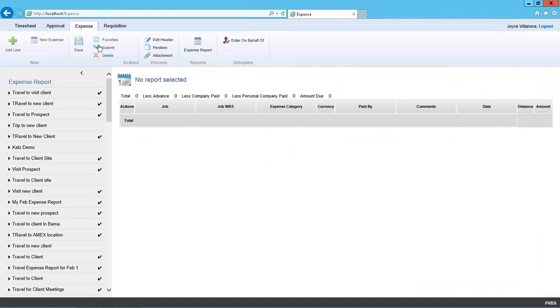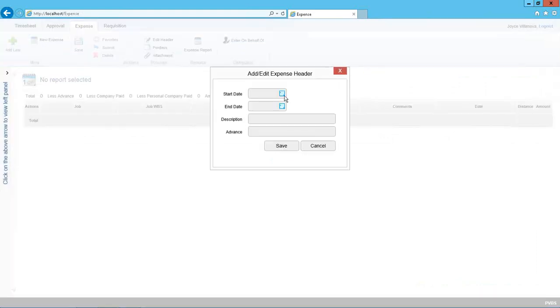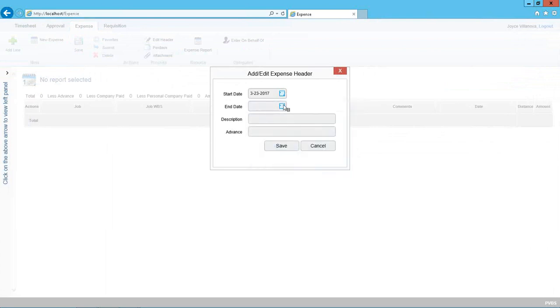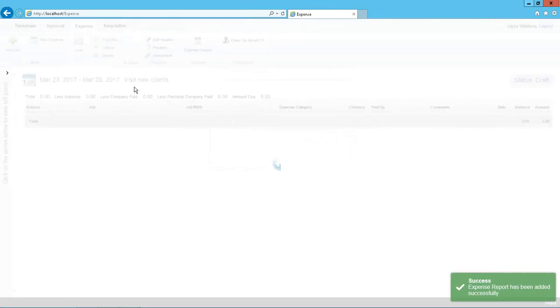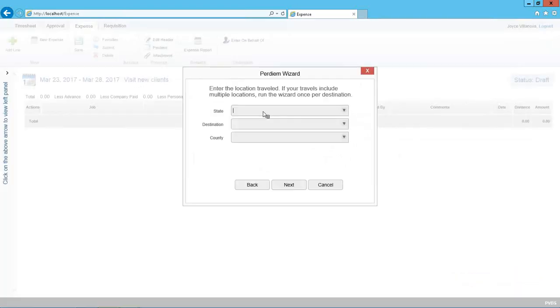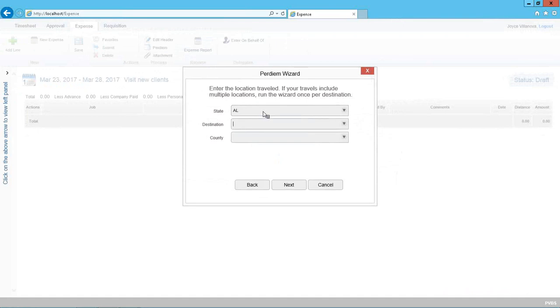Let's spend just a couple minutes on expenses, and we'll create a quick expense report for you. So as an employee, maybe I traveled from Thursday through Tuesday, and this was to visit new clients. Click save. It's going to create my header for me. I can travel based on per diem or expense lines. So I'll just do per diem for you.